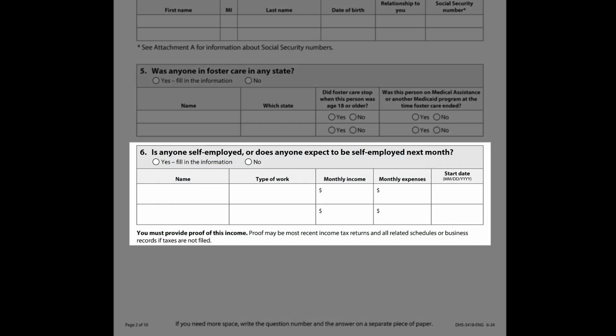Question 6 asks, is anyone self-employed or expect to be self-employed next month? If your answer is yes, fill in the information about self-employment for that person. You must provide proof of this income.